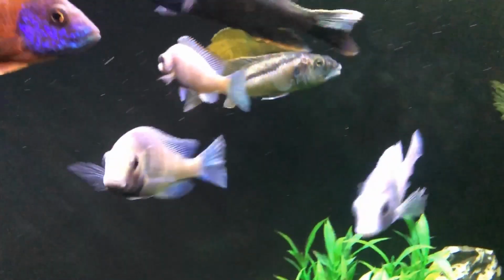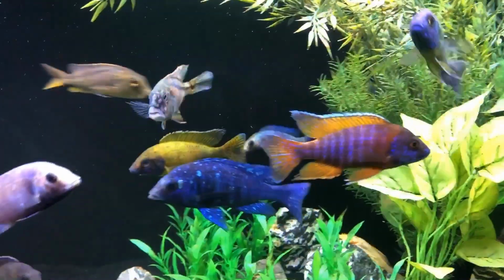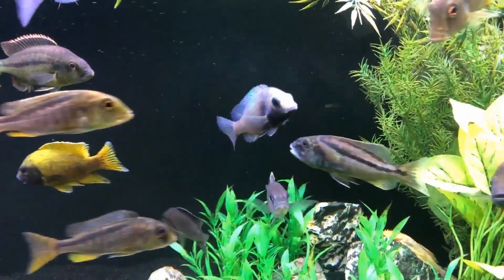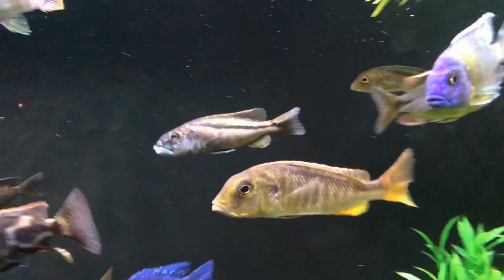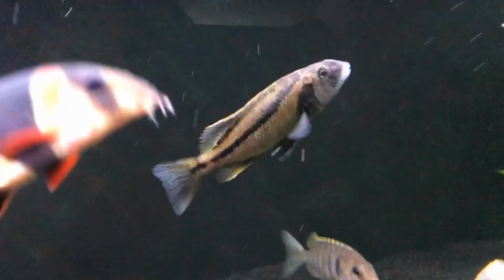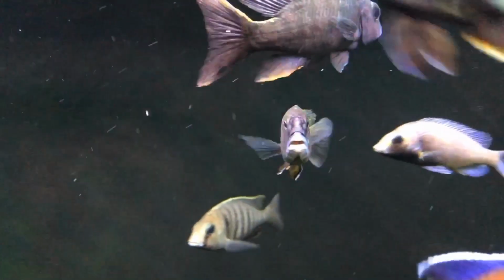Now here's the Malawi hawk, who has been moved into the 100, and you can see that size-wise he's actually fitting in pretty well. He was just put in there, so I'm not expecting to see much color. As he starts to get more and more comfortable, he'll start to get that beautiful blue in the face and some nice blue throughout the body.